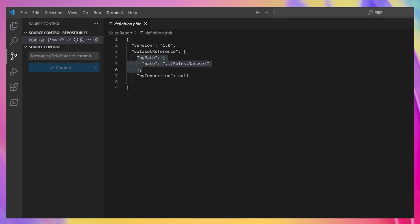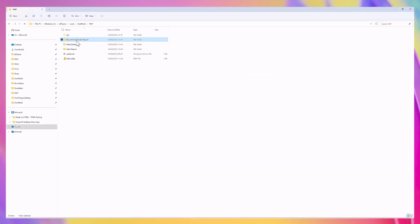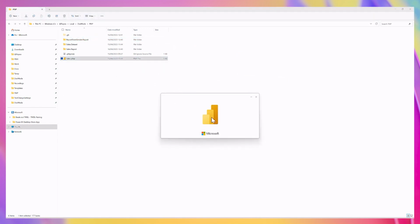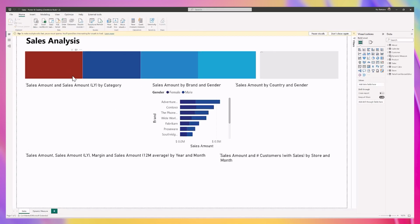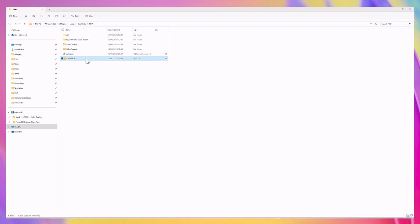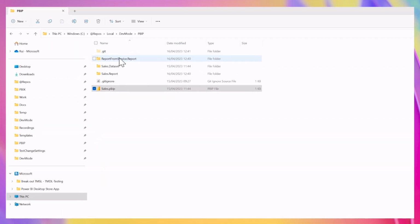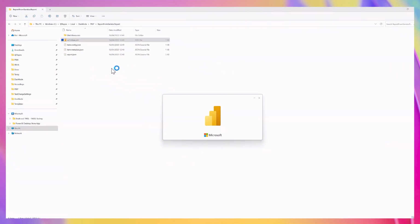And if I go back to the folder, I can see that I have my new report created from the service. And of course, I can open this back in desktop. And I will be able to see the change that I did in the service, the switch of the background color. But I can also open the report directly by navigating to the report folder and opening the definition file.